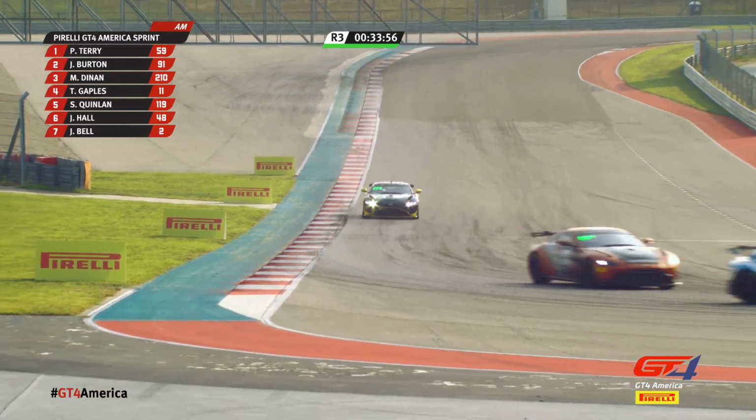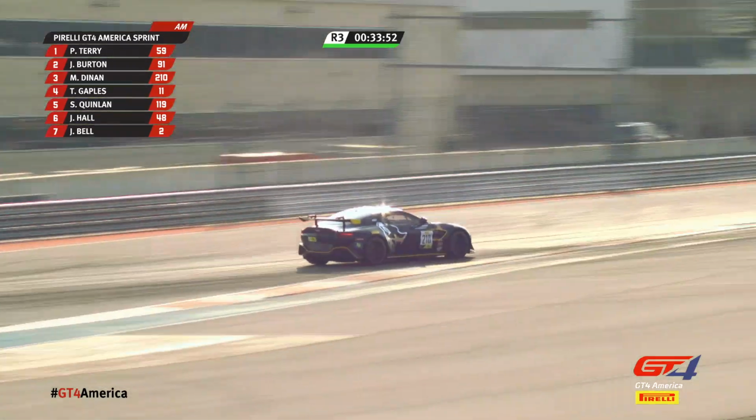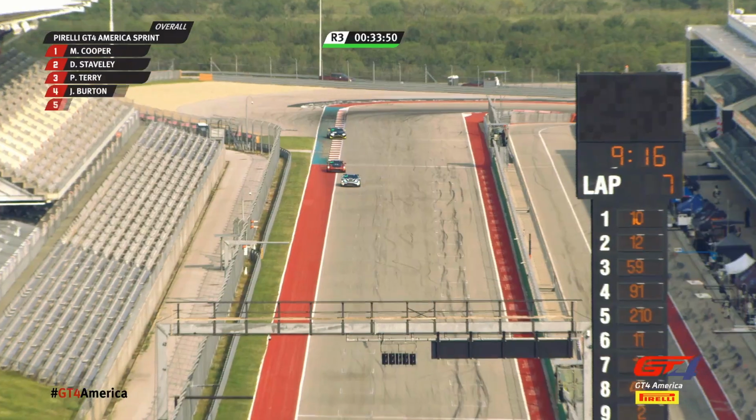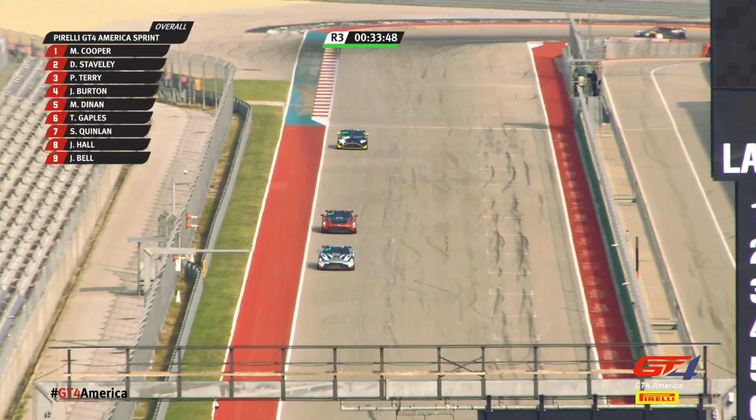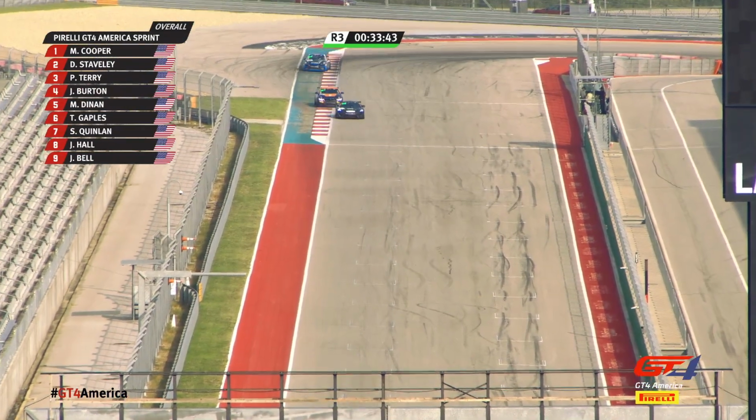They just really continue to step up their involvement in the series and on the technical data side, making things really interesting. Yeah, it's really cool technology. Great to get that insight as to what everyone's doing around the racetrack in various spots.